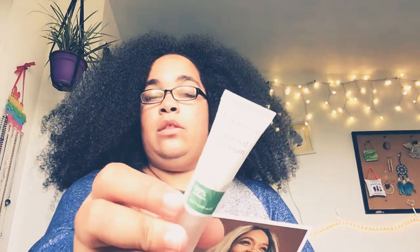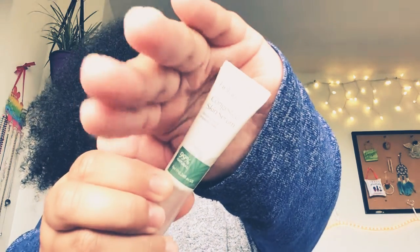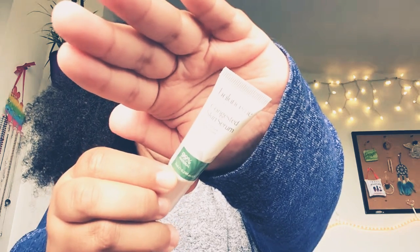So in here, it's a Balance Me Skin Serum. And it's the same brand as the Under Eye Stuff, but I ran out. So it's just, there you go. Sorry. Trying to get it. There's that. This helps reduce pores, balance skin without drying it out. So that's cool.